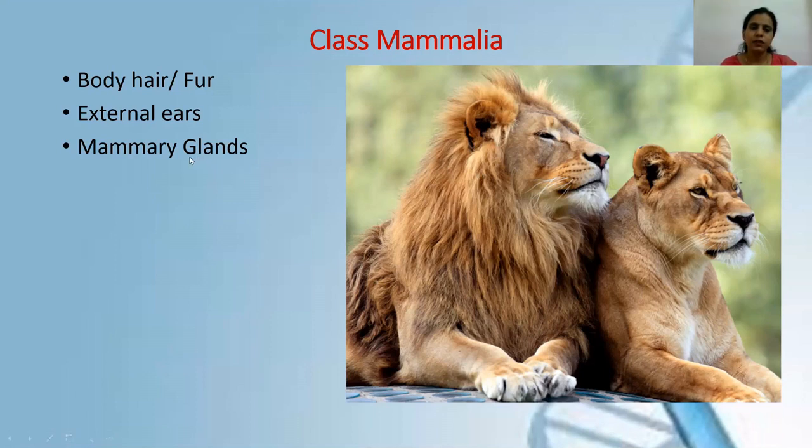And the last one is, all these members of class Mammalia, they have mammary glands. The females, I'm talking about females. With the help of mammary glands, these females actually suckle their young ones. The meaning of suckle is they nourish or they feed their young ones with the help of the mammary glands. So all the members of class Mammalia, they have body hair, external ears and mammary glands.